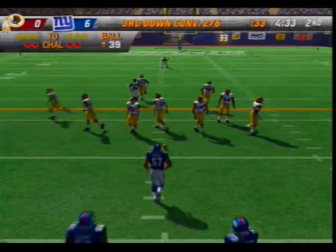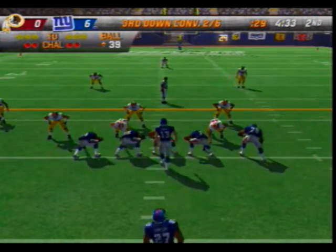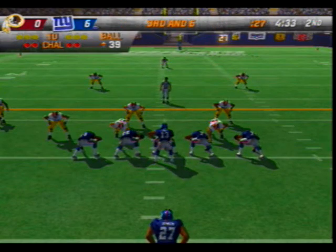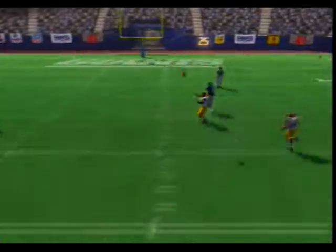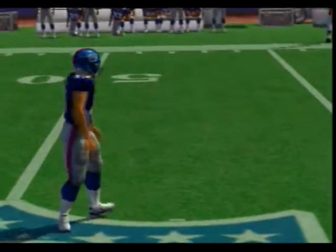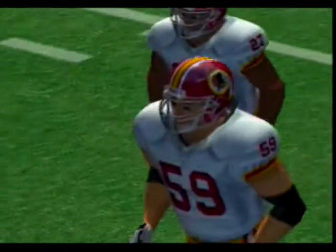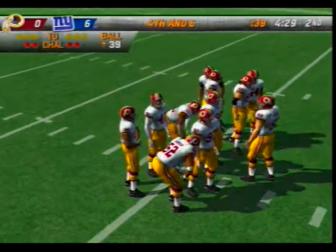Third and 6. Ball on the 39-yard line. The Redskins come out in a nickel package. The rush is on. Gets rid of it. Ooh, nearly picked off. Taylor had his hands on it. I think he was invisible out there. Wasn't even seen. And that's a break for the offense.